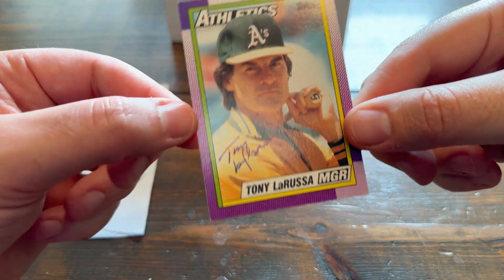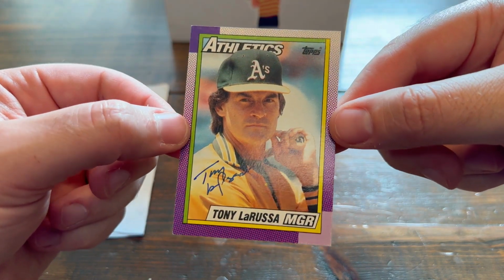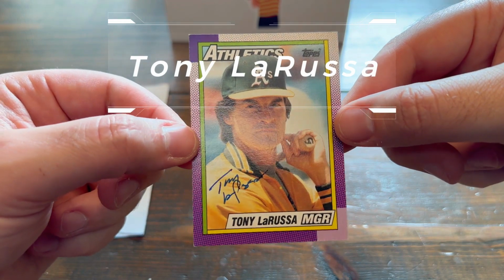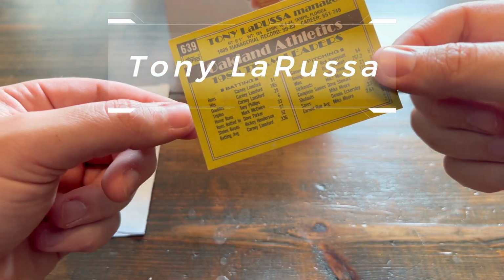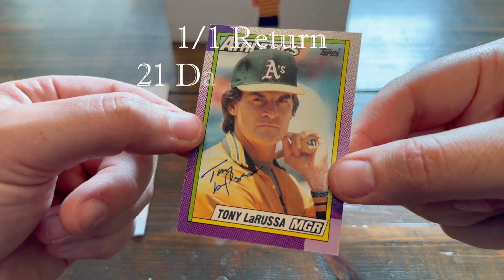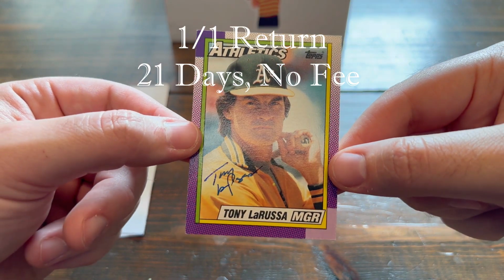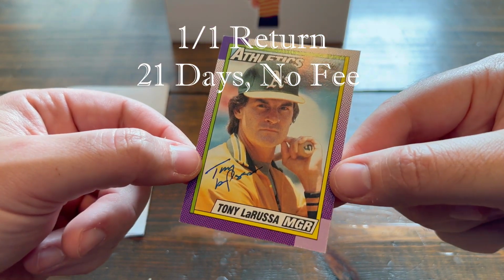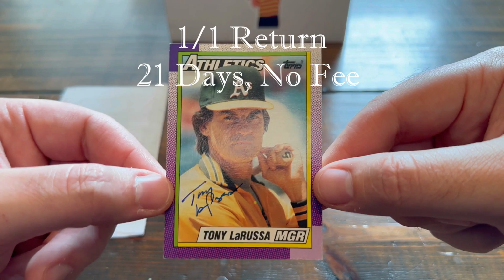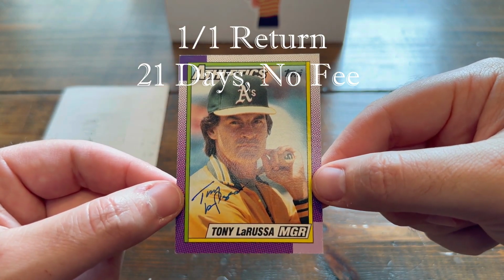Okay, here we go. Tony LaRussa, Hall of Fame manager of the Oakland A's, St. Louis Cardinals, Chicago White Sox. This one's signed in a real thin ballpoint pen or marker. It's hard to tell. I think it's a pen. But before I started recording the videos, I actually did have him sign a card for me, and it came back a little damaged up, so I wanted to get him another one as well.